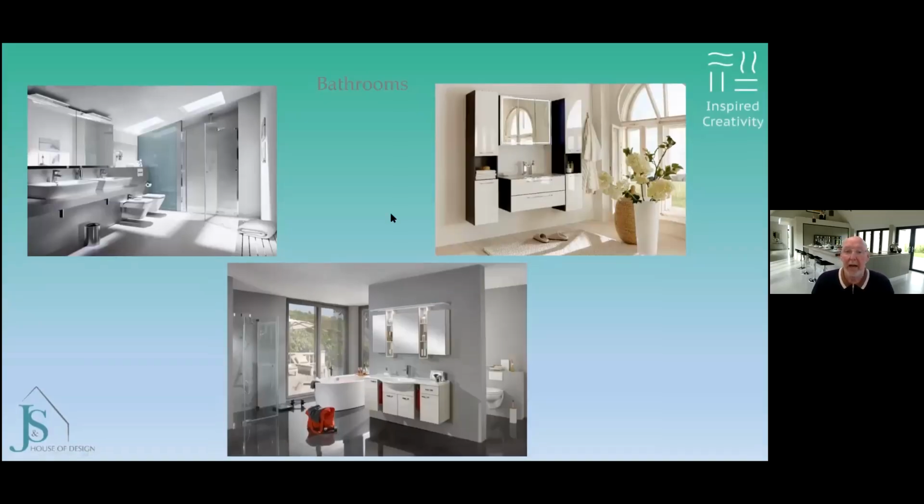Bathrooms. This is a smaller part of our business, but it's an ever-growing part of the business, and it's very challenging. It's one of those areas where you never really know what's going to happen, particularly when you're doing a refurbishment of a bathroom, because some of the things that we find in bathrooms that have been done by previous installers or not so good developers is just scary. But it's a part of the market that makes a massive impact on people's lives.